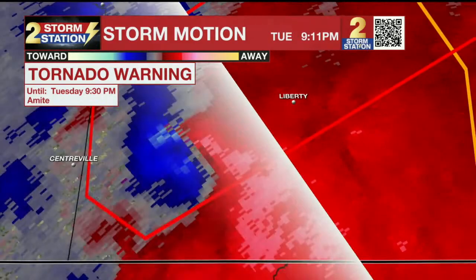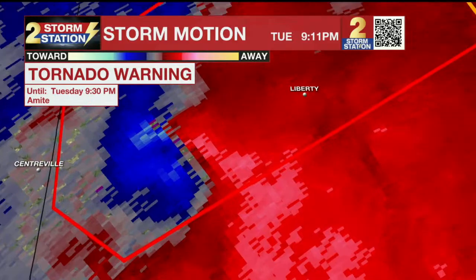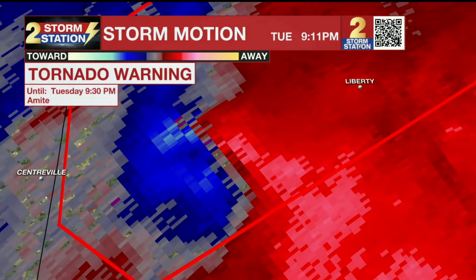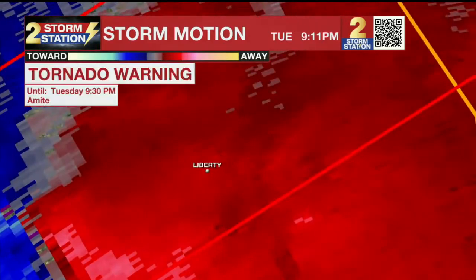So while the tornado warning's in place, and while this storm cell is showing signs of rotation on approach to Liberty in Amite County, it may or may not be putting a tornado on the ground, but it does appear to be very likely producing some strong damaging wind gusts, and that's why the tornado warning is live until 9:30.